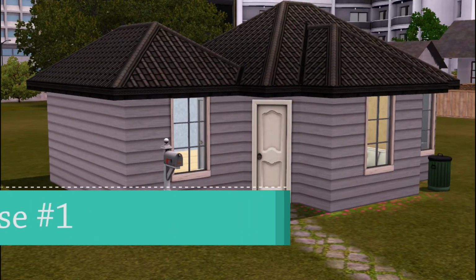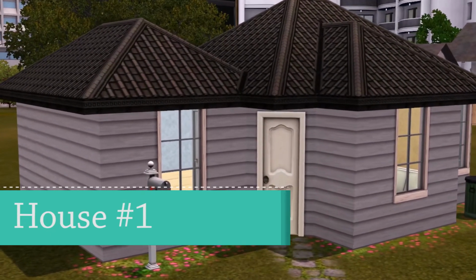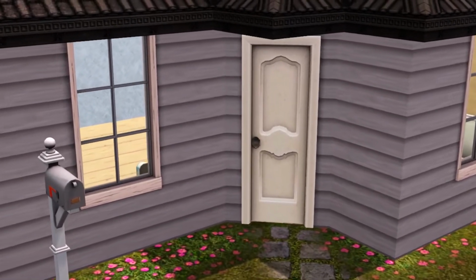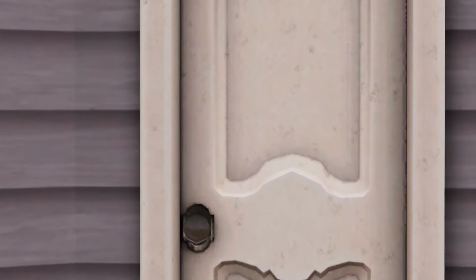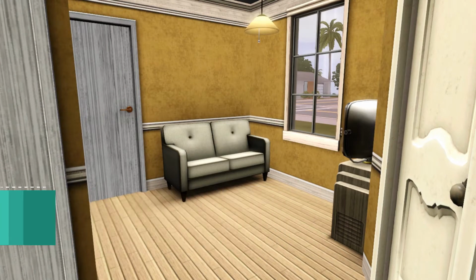So that brings us to house number 1. Here we are getting a nice little look at house number 1. This is a small and cozy 2-bedroom, 1-bathroom home listed at 9,952 simoleons. It does come fully furnished, so as soon as we come in, we enter the living room.